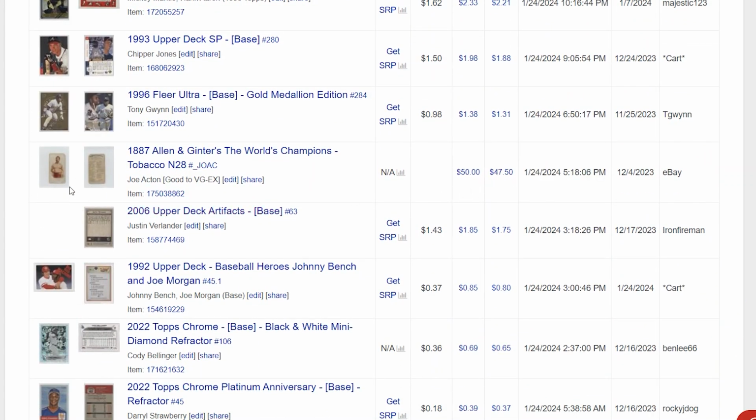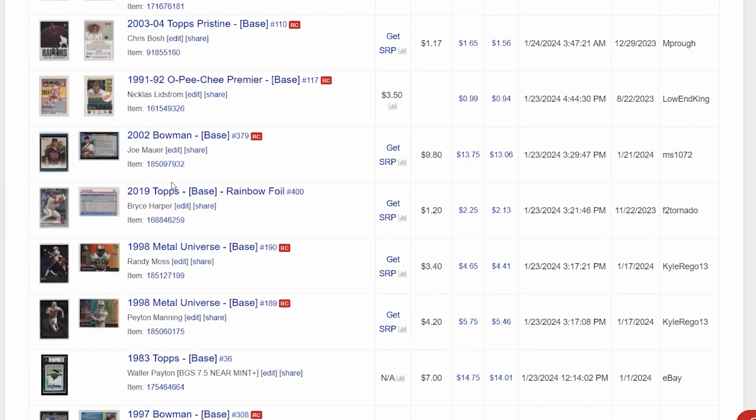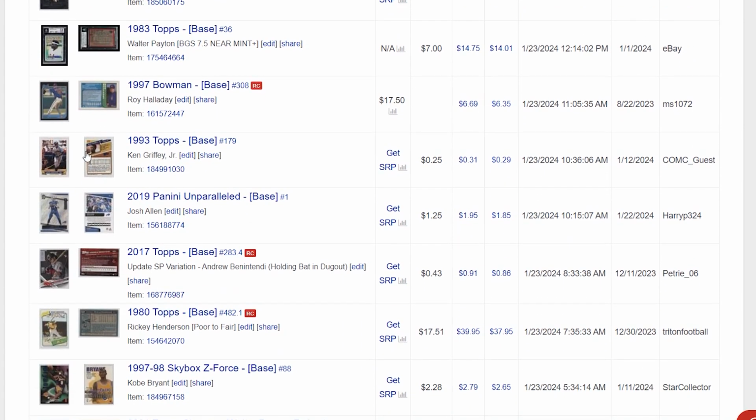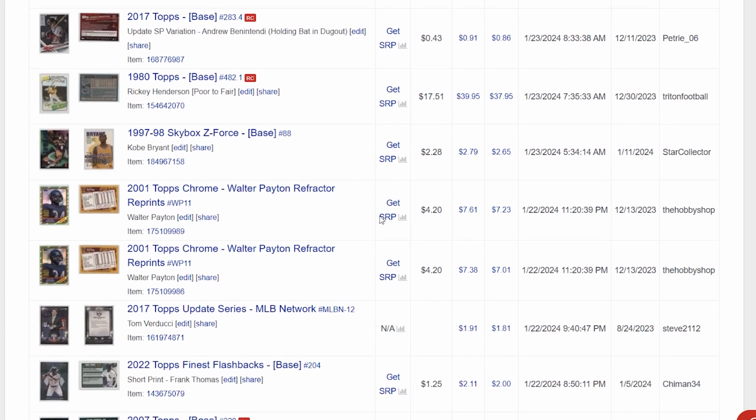Another Ginter over here, Boxer Wrestler. So pretty nice profit on that. I purchased that one. Mauer, Walter Payton, another Roy Halladay. I think there was a second one. This Henderson did really well. $17 into $37. So that's double my money.